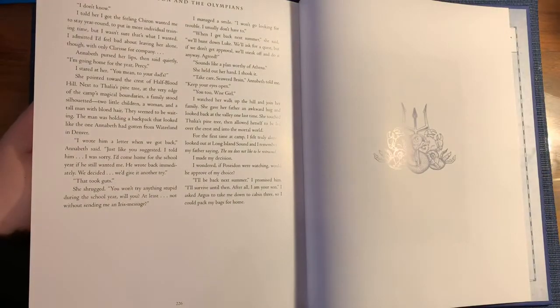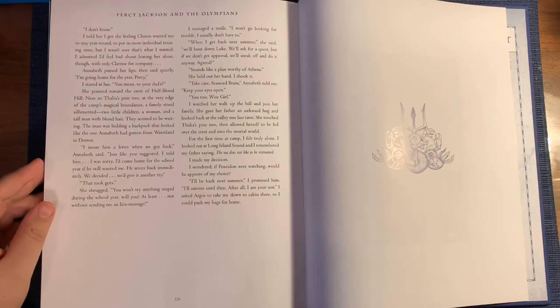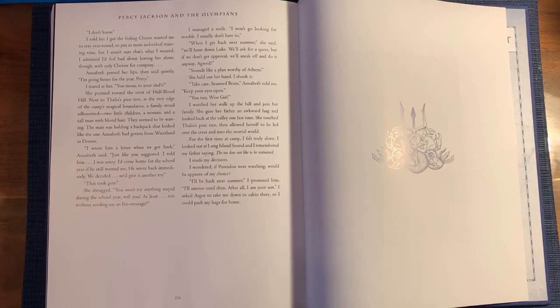"I don't know," I said. I told her I got the feeling Kyrion wanted me to stay year-round, to put in more individual training time, but I wasn't sure that's what I wanted. I admitted I'd felt bad about leaving her alone, though, with only Clarisse for company. Annabeth pursed her lips, then said quietly, "I'm going home for the year, Percy."